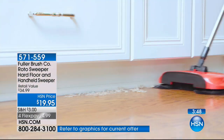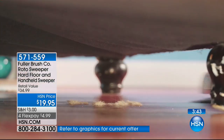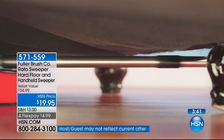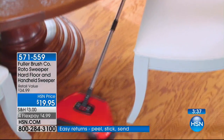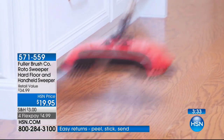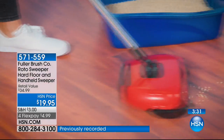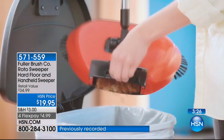Well, normally when I do my floors, I use either my broom or one of the Swiffer sweepers with the pad under it, and it just doesn't seem to get all the dirt up. But looking at this, it just looked like something I need. And by the way, those pads you're talking about, you're paying for those a la carte, right? You're putting a dime in an imaginary vending machine every time you go to clean your floors, aren't you?